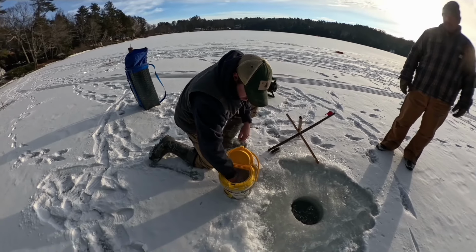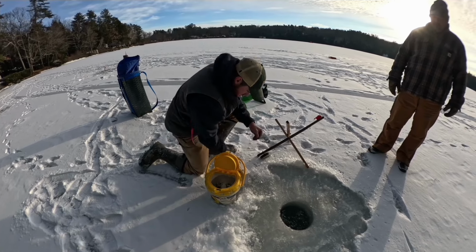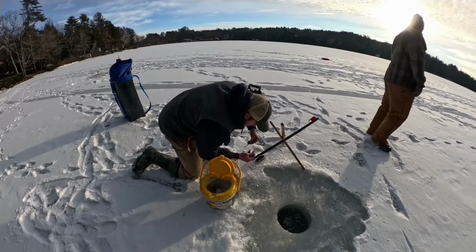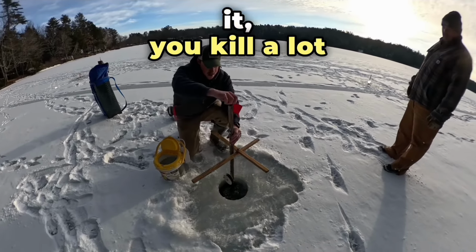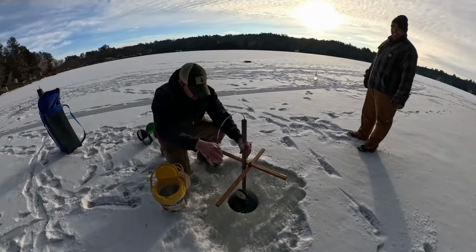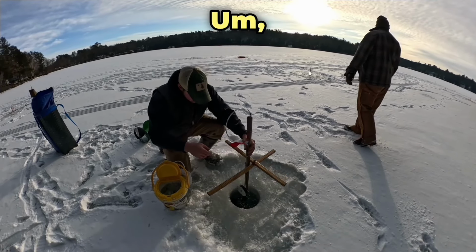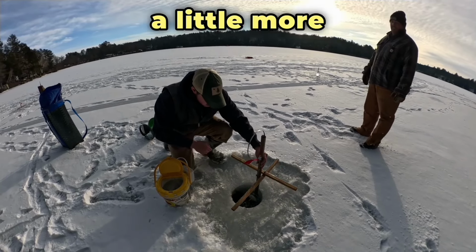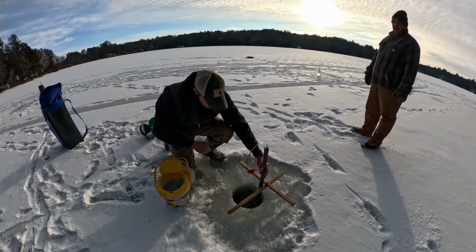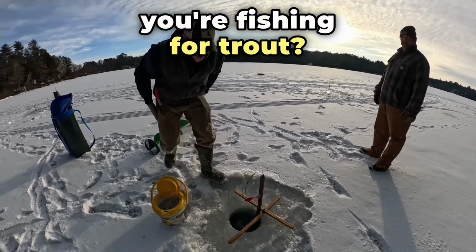When you're first getting into it, you kill a lot of bait. Oh. Fish don't like dead bait? I would say some do. I think trout are probably a little more finicky. Okay. And where, if you're at the shoreline, you're fishing for trout?